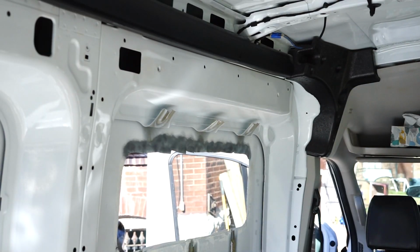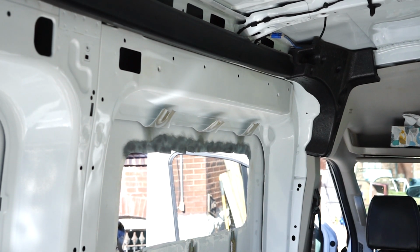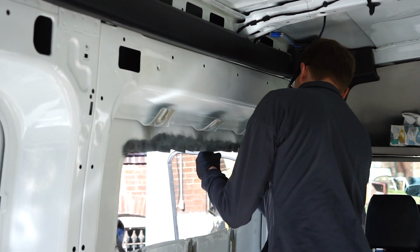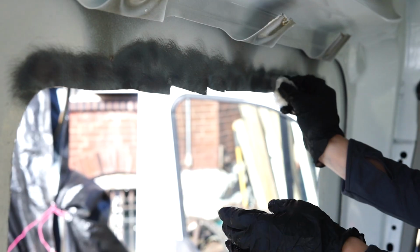Okay, so now we are going to hit that part that we scraped off. You can see all the gray, that's the actual metal exposed. We're going to hit that with some mineral spirits, so that way it is greaseless and the fiberglass will stick to that bad boy.